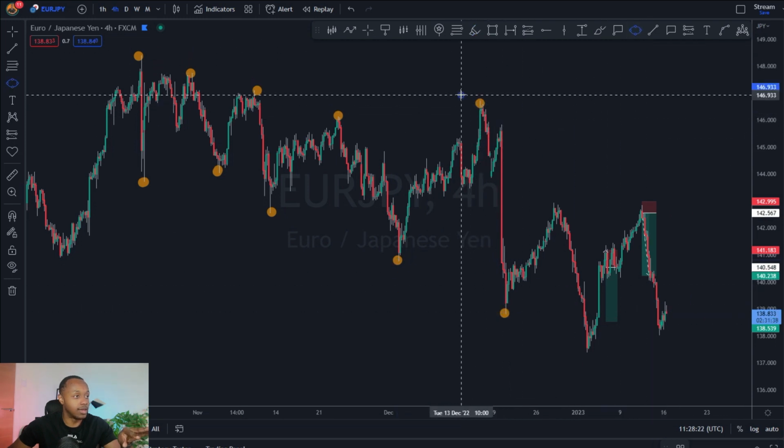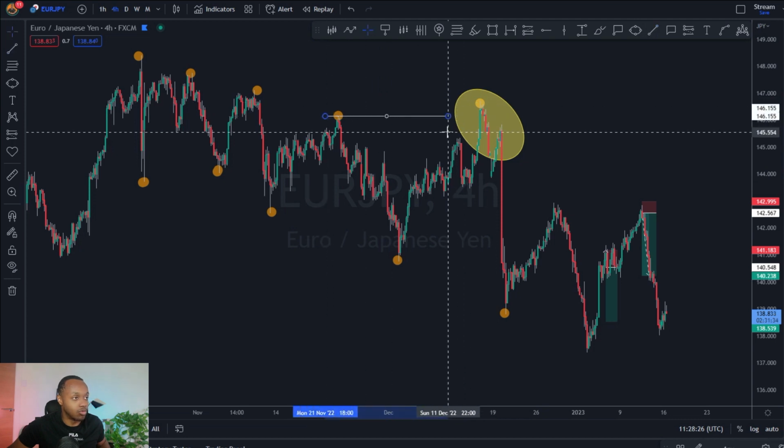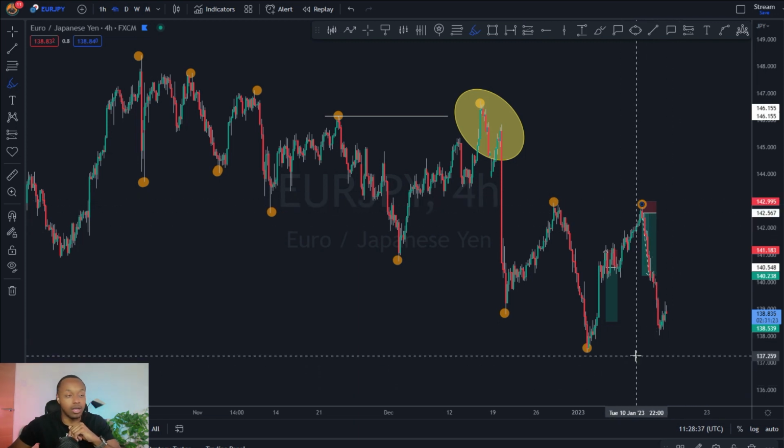This here was a big fake out to the upside, just about taking out that high, catching people on the wrong side of the market, and then absolutely collapsing to the downside, giving us some new lows there, new lower high, new lower low. And obviously in hindsight, we can see the market made a new lower high. I'm expecting the market to continue.